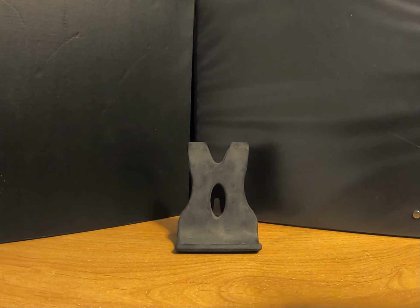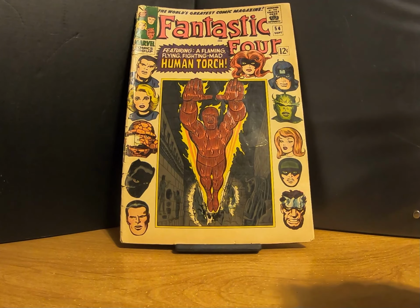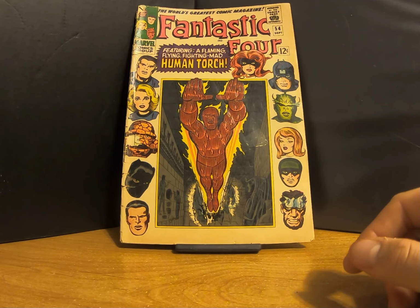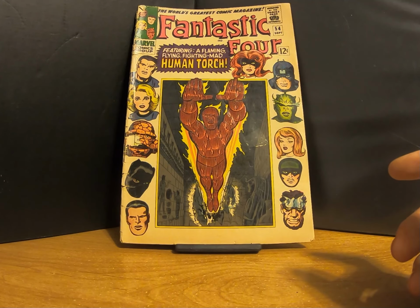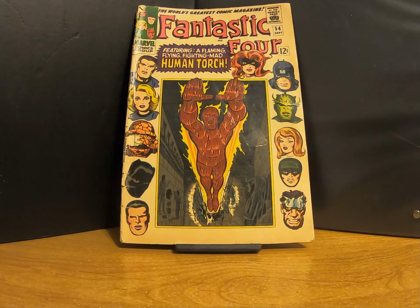Last one up here, and probably one of the bigger books that I've done on this series and found. So this one is Fantastic Four, number 54. The third appearance of Black Panther, I believe, and maybe the first appearance of something with the Wanderer? I forgot what it is, but again, like I said in the beginning of this video with the Fantastic Four stuff, I'm not that familiar. However, seeing this, it said third appearance, so I looked this one up, and I was like, yes.